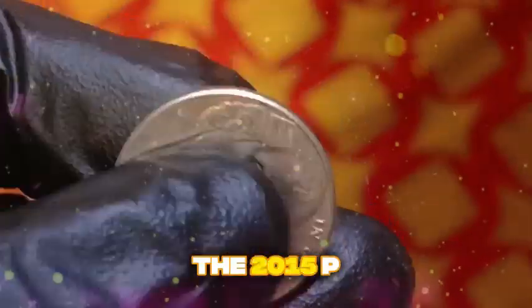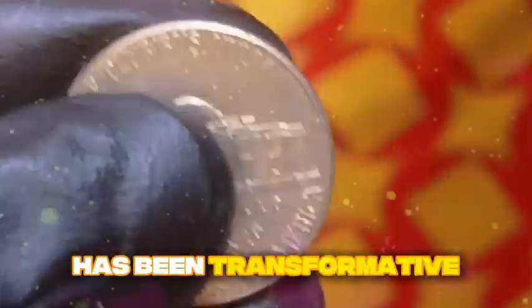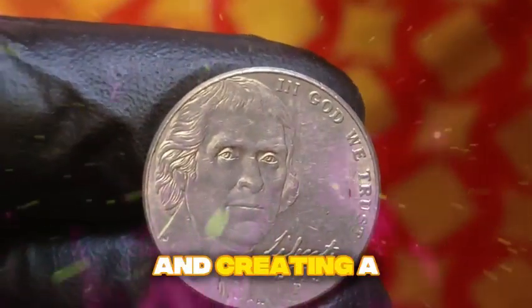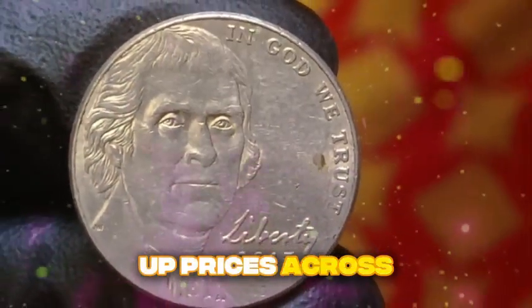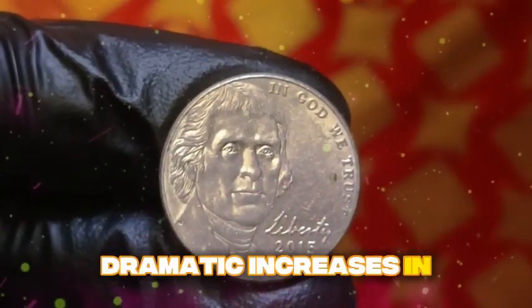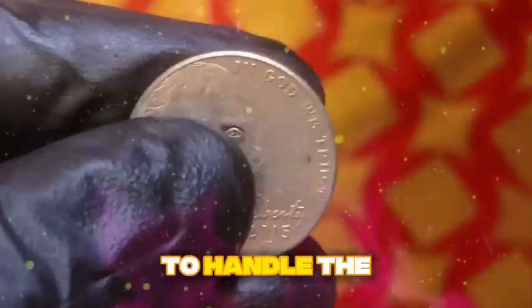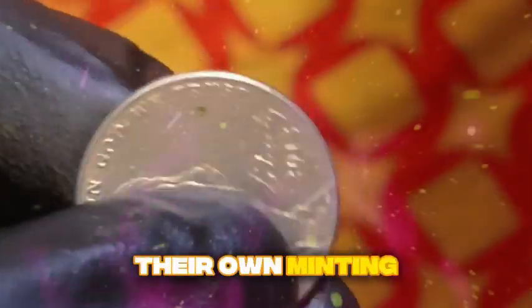The impact of the 2015 Jefferson Nickel on coin collecting has been transformative, inspiring thousands of new collectors to begin seriously examining their pocket change and creating a renewed interest in error coins that has driven up prices across the entire category. Coin shops report dramatic increases in customers bringing in coins for examination, and major grading services have expanded their facilities to handle the volume of submissions from people hoping to discover their own minting miracles.